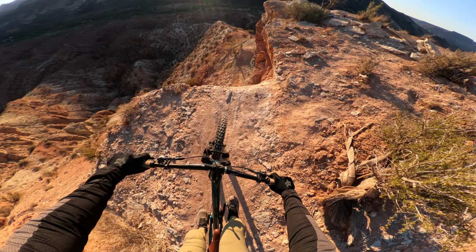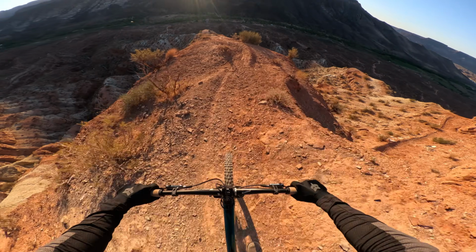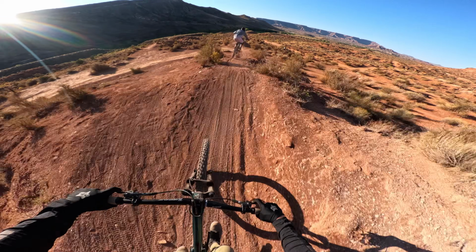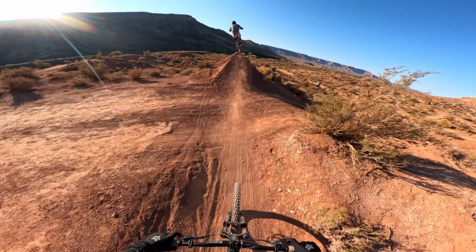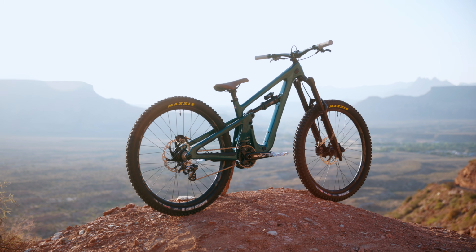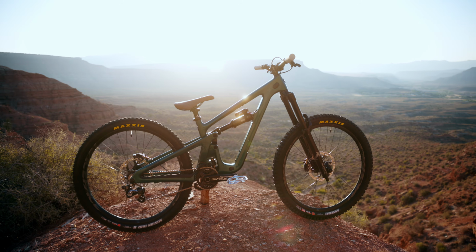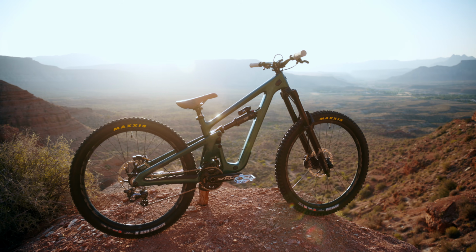Well, it is 6:45 in the morning and we are headed out to the original Red Bull Rampage site for a ride. We're gonna rip through a bunch of the regular ridges that we ride here on a daily basis. And throughout the video, I'm gonna talk a bit about how the new Yeti SB165 has been performing out here in the southern Utah terrain. We'll cover some pros, some cons, and if I think this bike is suitable to handle all of the terrain that southern Utah has to offer. So let's get into it.